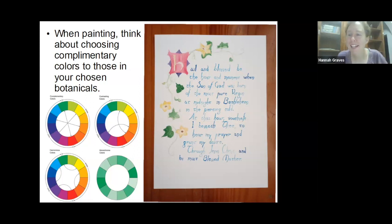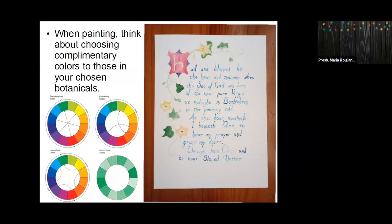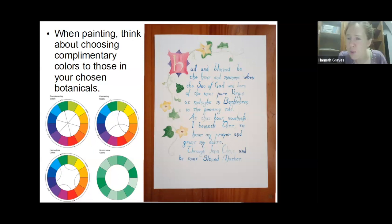Yes, Abby. So I'm doing one of my favorite verses from Isaiah, and the first letter it starts off with is a T. So I was thinking of kind of doing a tree for it. I was wondering if that sounded like a good idea. Oh, that sounds like a wonderful idea. Yeah, I think that'll look very cool.